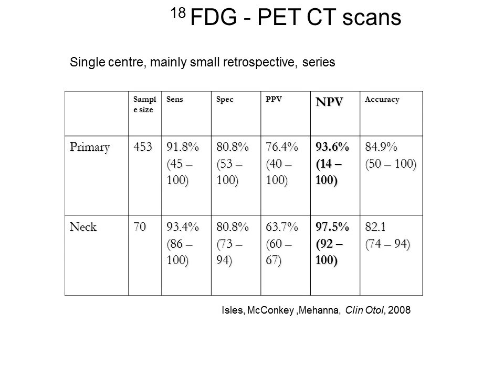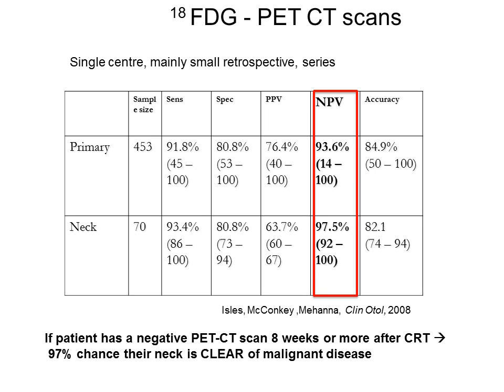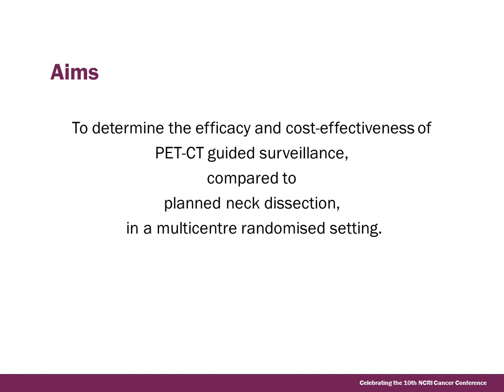In 2008, we published a meta-analysis of all these papers and studies and showed that there was a very high negative predictive value. That is, if the patient had a negative PET CT scan 8 weeks or more after chemoradiotherapy, there was a 97% chance that their neck was clear of malignant disease. The aim of the study, therefore, was to look at the efficacy and the cost effectiveness of using PET CT scanning to guide surveillance compared to the standard of care of planned neck dissection in this group of patients in a multi-center randomized setting.